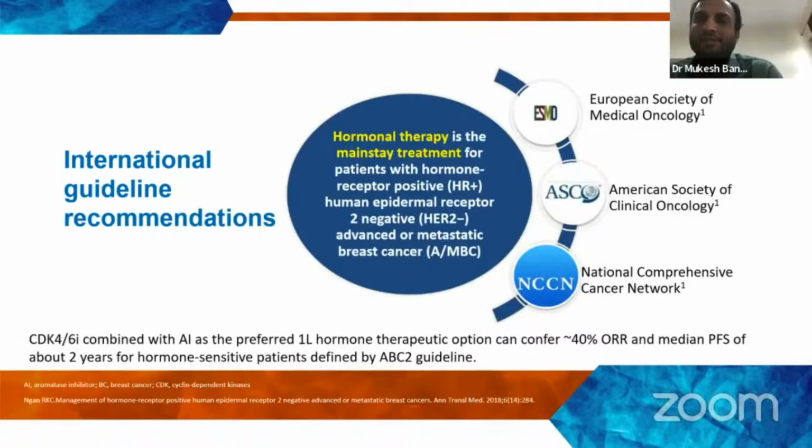So what are the international guideline recommendations? ESMO, ESCO, and NCCN all agree on one point, that hormonal therapy is the mainstay treatment for patients with hormone-positive, HER2-negative, advanced or metastatic breast cancer. Nowadays, the role of chemotherapy in hormone-positive metastatic patients is declining day by day, especially with the advent of newer agents, I would say CDK4/6 inhibitors and PI3K inhibitors. These drugs have really changed the treatment landscape for hormone-positive metastatic breast cancer patients.